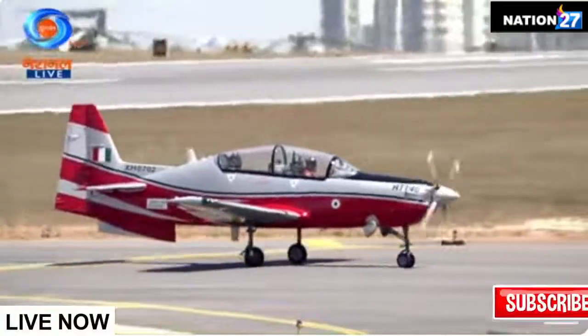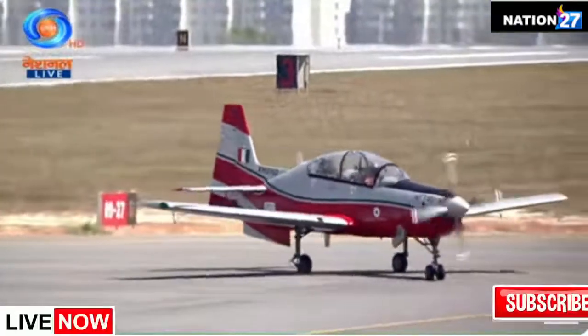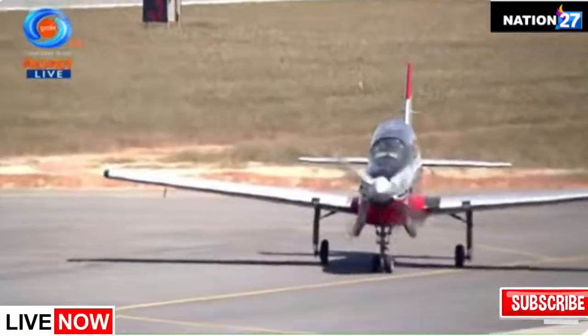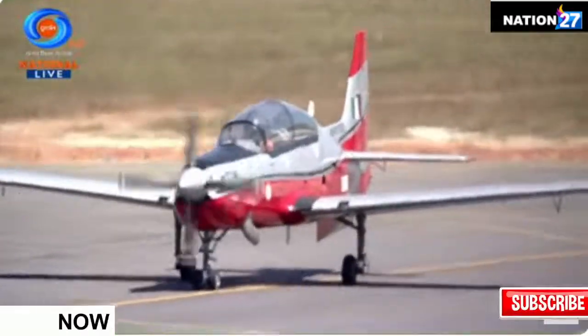Dear audience, it's time now for the smallest aircraft of the display, and the aircraft coming next is so small that one day each one of you could own it. And that's the purpose for which it has been developed by the National Aerospace Laboratories.